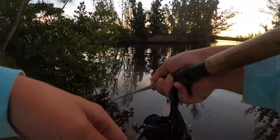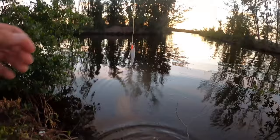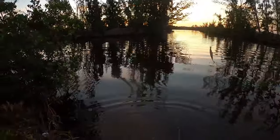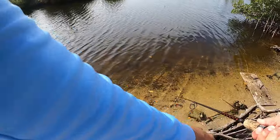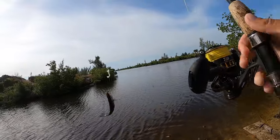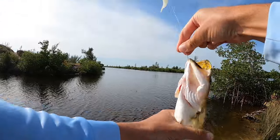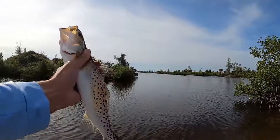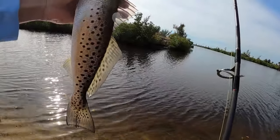Ooh, there he was. There he is. Oh no. Ah, yep. Not exactly how I wanted that to go, but that's how it went. I think I just hooked a trout. I think. Yeah. It's a trout. Good size one too. Yeah, he's okay. He's not huge. There's a trout. Yeah, solid. Probably a keeper. If not, he's close.